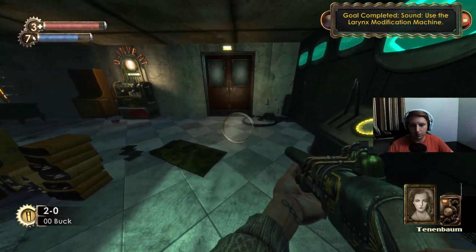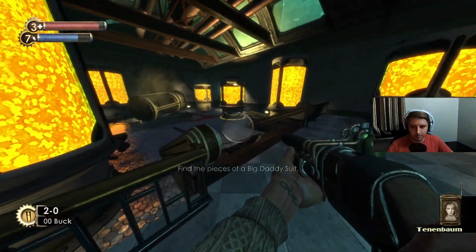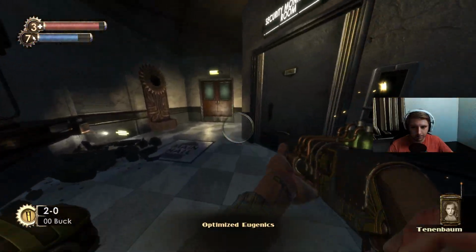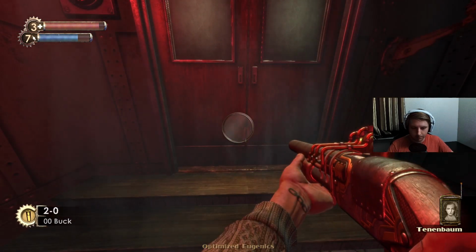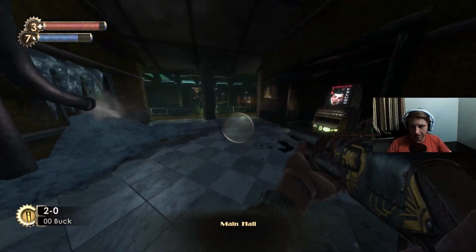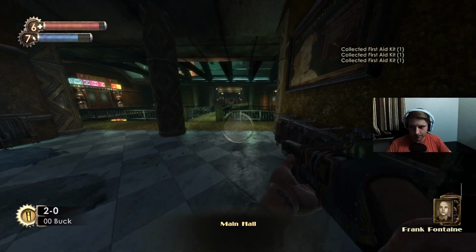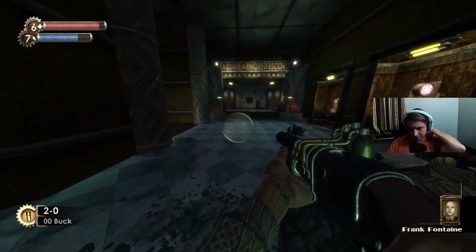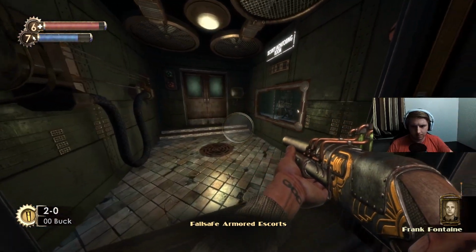So, now we got the voice box. We will make Big Daddy out of you yet, I think. But there's only one piece missing. The bodysuit. Go to Failsafe Armored Escort. Failsafe Armored Escort? I think that's literally right on the other side of there. You know, you should be thanking me. I brought you here. I showed you who you are. Nobody never told you nothing but lies till I come along.